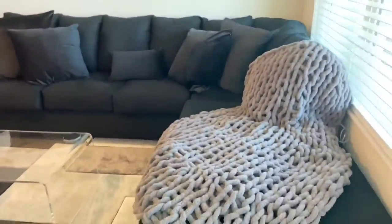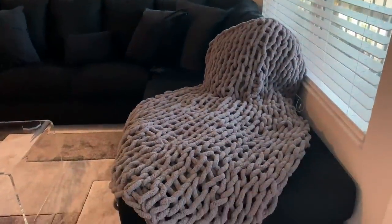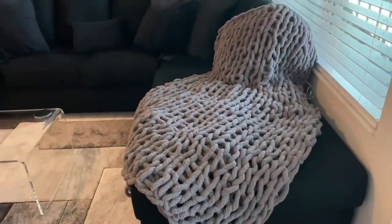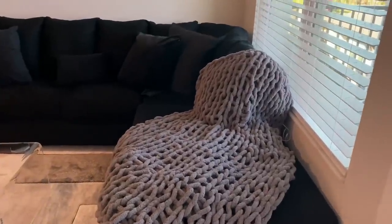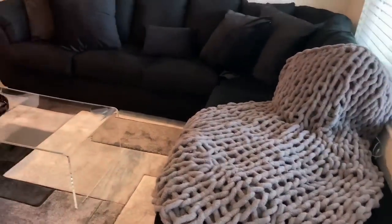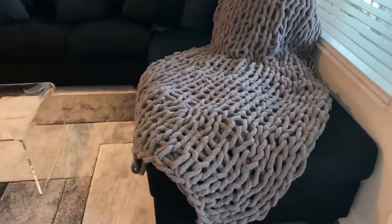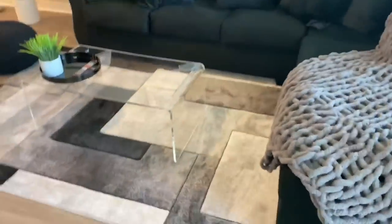I have my little crochet blanket. You guys actually ask me about this all the time as well. This blanket I did make. You buy the little crochet pieces from Walmart or Michaels or whatever it is, and you just crochet it at home. It was very easy and super cute, and I just threw that over my couch to kind of add some extra gray flavor to the apartment.